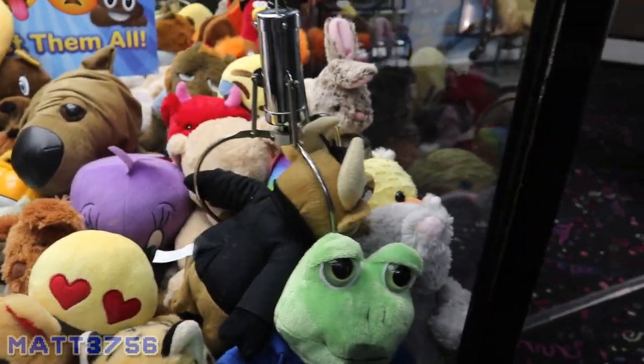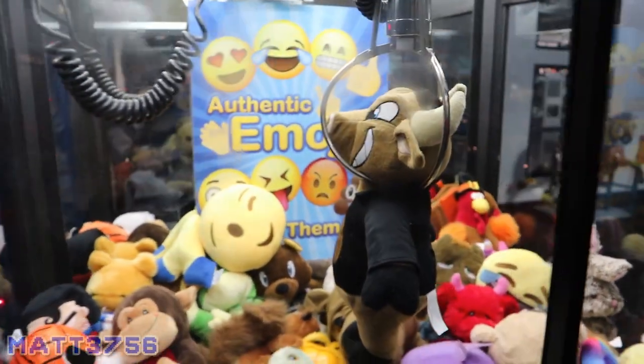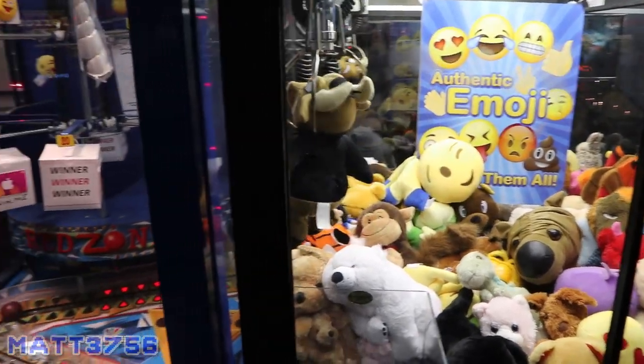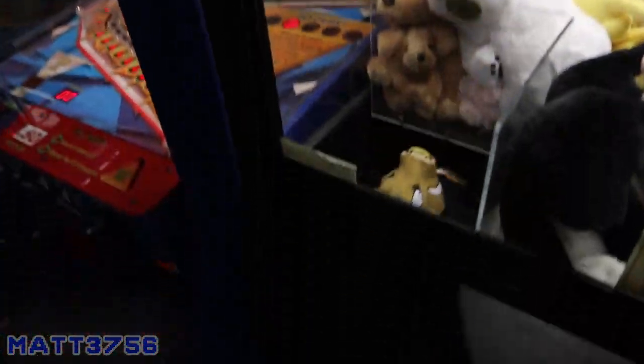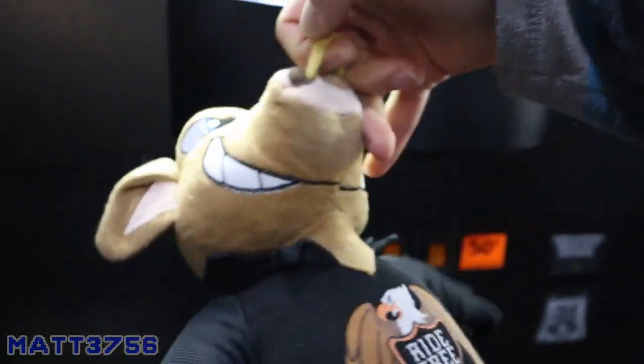That should get him by the head. Come on. There we go. Look at that. Toy Story material right there. Nice. Took a little tries. Took a little bull for the bull. There he is, guys. Very nice. He's got a little hook right there.